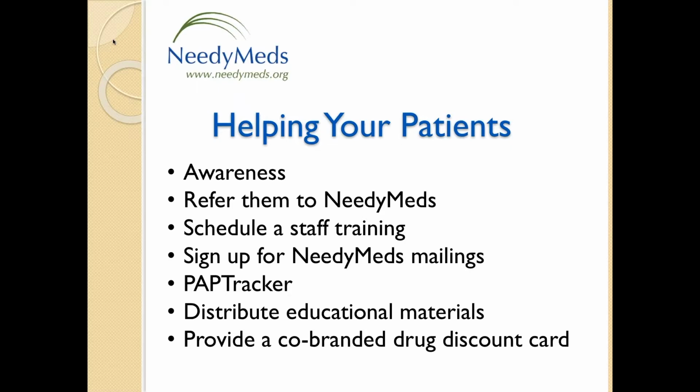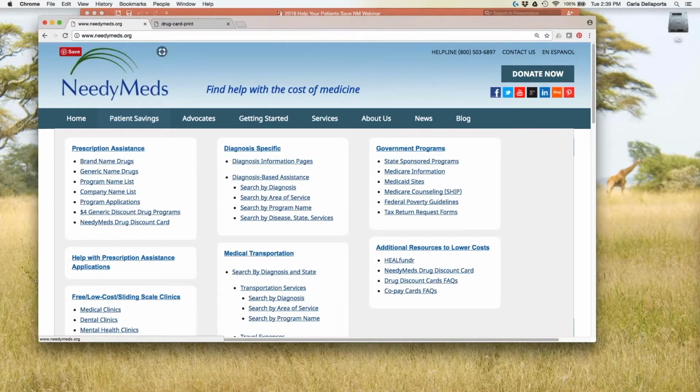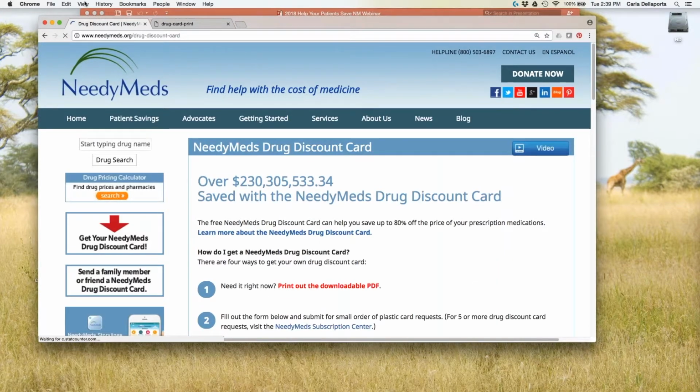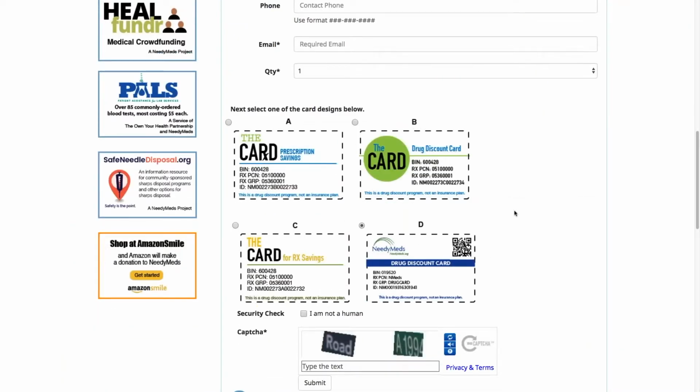And I think I saved the best for last, which is providing your clients or patients with the co-branded drug discount card. So what that means is, let me just escape out of here so I can show you what I'm referring to. So now, here's the NeedyMeds drug discount card page. Now, if we mail out a drug discount card, it'll be one of these four designs. Some of them say NeedyMeds on it, and some of them are simply generic and say the card.